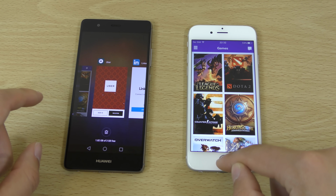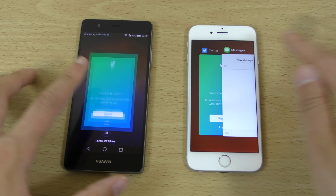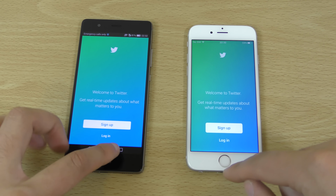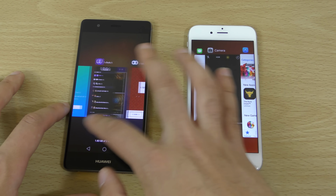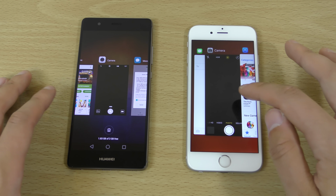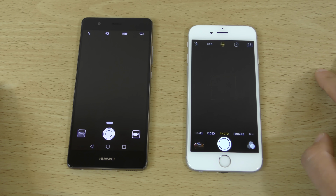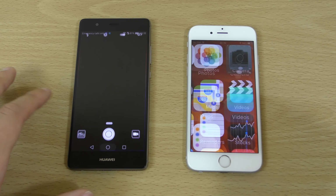So a little bit of a refresh there on both of them, but not really a massive deal. So there's no real point me going through every single one here because there's no difference at all. They're both fantastic. Just check the camera. Go. So maybe that was the iPhone again, but who knows.